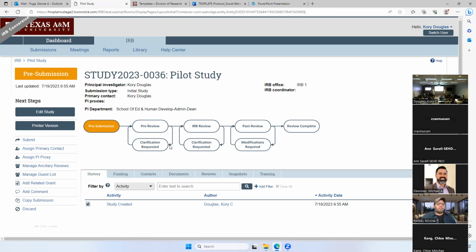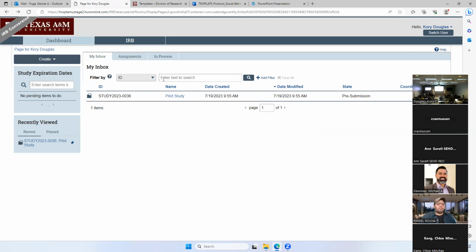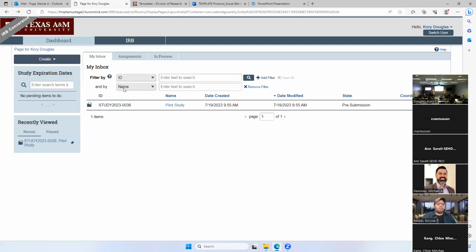We're going to be talking a little bit more about the study workspace in a few minutes. But first, I just want to let you know what else you have available to you here in your dashboard. You can also look up studies with this filter throughout Huron. You can look up a study by the ID number, by the name, and further into Huron, you can have more things like who the coordinator handling it is, and what the name of the PI is. So there are more filters you can use to identify the studies you're looking for. There's this little add button, which allows you to add even more filters and find the studies of interest to you. You can look up who the coordinator assigned to that submission is.